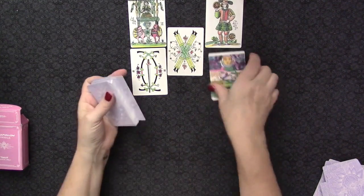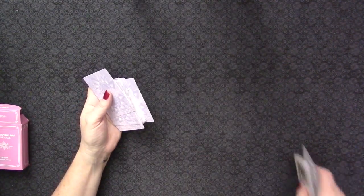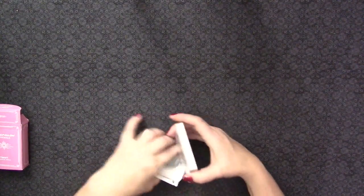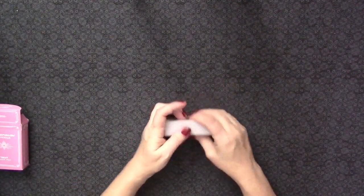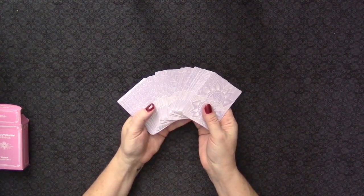So yeah, I am just so in love with this deck. Very much so. So I hope you enjoyed this look at it. This is probably a short one for me, because that's one of the nice things about pip decks: they go relatively quickly.